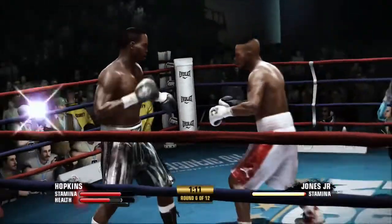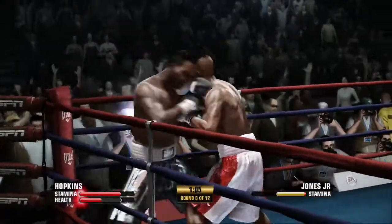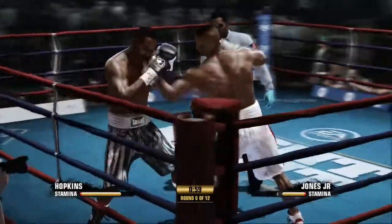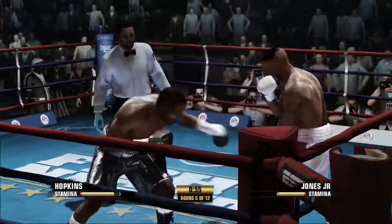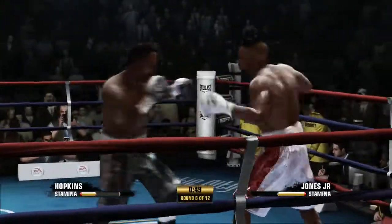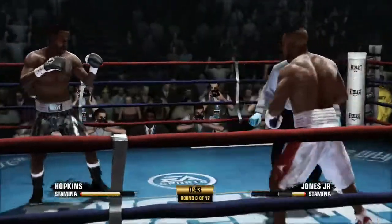Oh, he just ate a big uppercut right there. He had no idea it was coming his way. He does not look good at all. Hopkins is leaving himself wide open there. You just can't do that. Well, you can do it, but you're going to get paid. You're going to eat some leather. You're going to get punched in the mouth. That's going to happen.